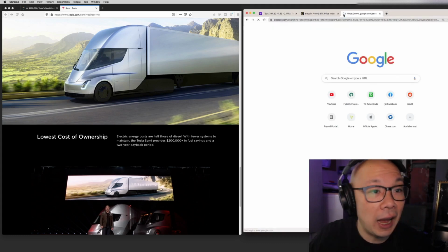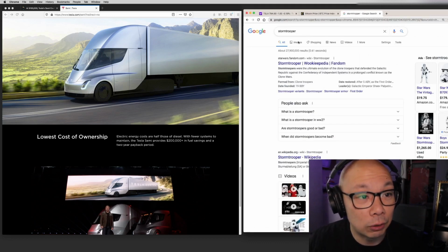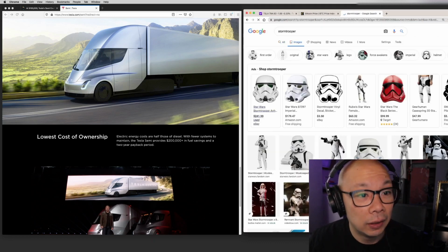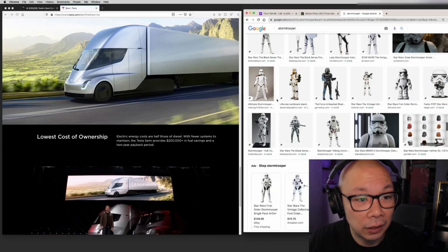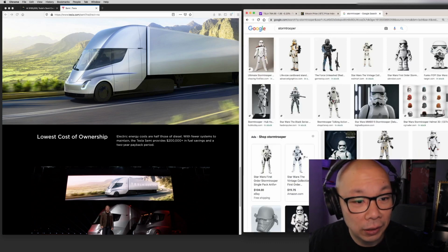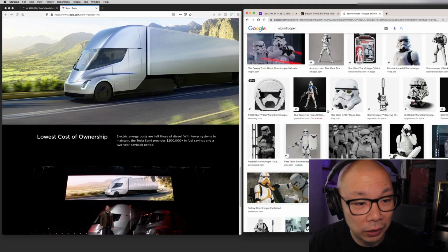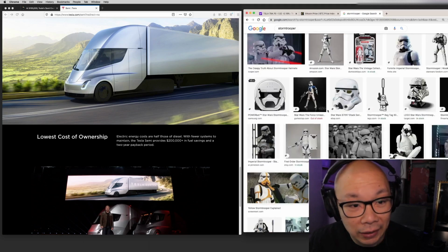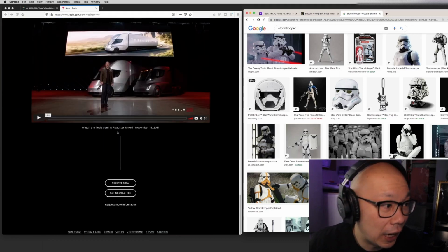Stormtrooper. I just wanted to point out that it looked like the newer style stormtrooper, not the old one. Let's see, can I find it? I guess is this one, right? This newer style. I mean, this is not a debate about Tesla looking like stormtroopers, but that's what came across. The first thing, my reaction was that.